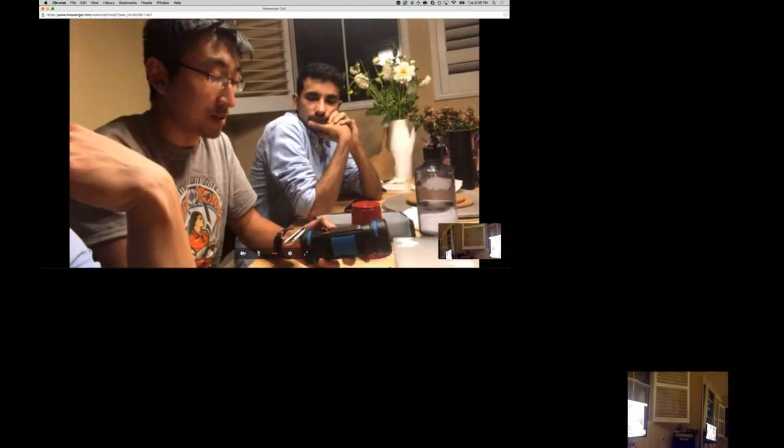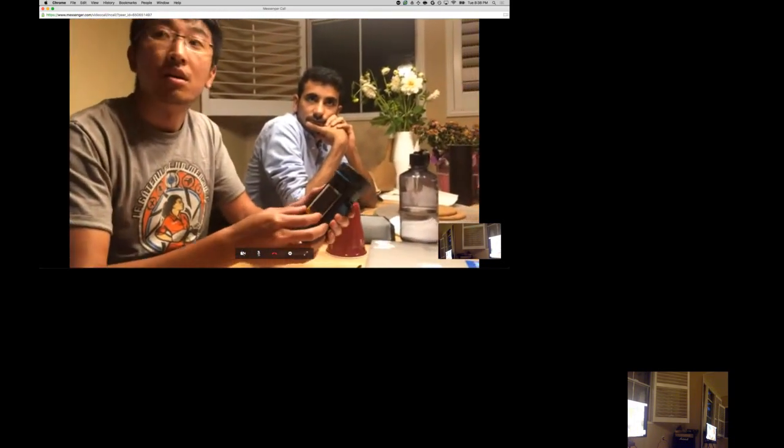Cool. Okay, so I'm going to do this part. So this is the battery cover.